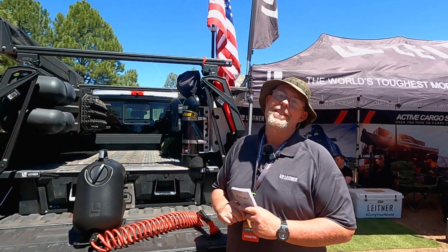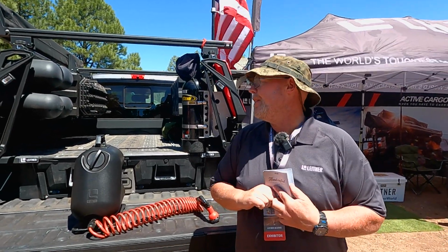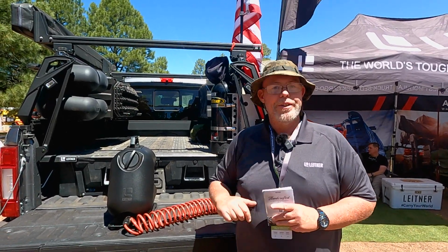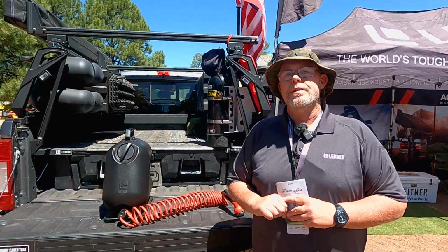Right now we are in stock. Every rack that we make, we have in stock. We got gear pods in stock. We got lots of hydropods in stock. So the supply chain issue with us right now, we're doing good. Good to go. Yep. I know they make a forged version as opposed to the regular version.